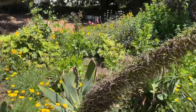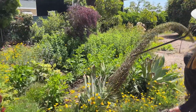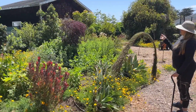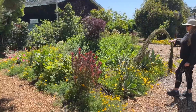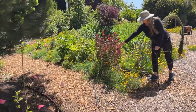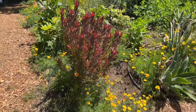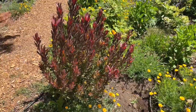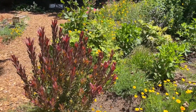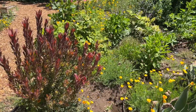We have a big swoop of the evening primrose, which is a yellow flower. And then this is a leucospermum. And I have a couple more of them through here. I have some grevillea. What I'm most excited about is some of the dahlias that I started from seed last year have come back. So there's a couple right through here. No flowers on them right now because I cut them.